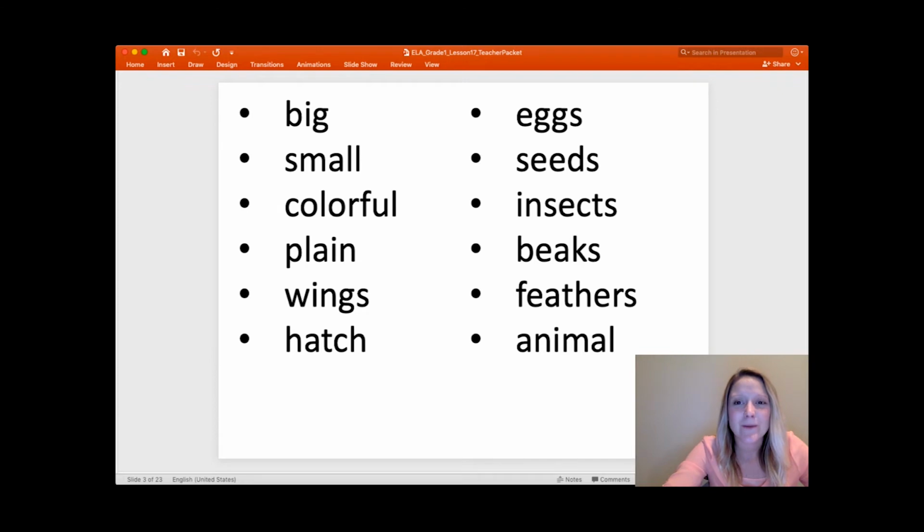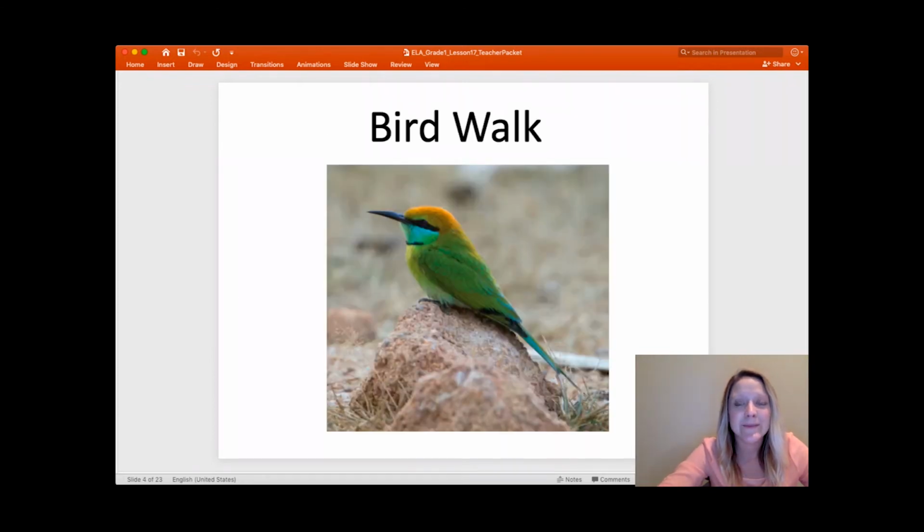So let's start by listening to our poem. It is called A Bird Walk by Rihanna Patterson. Now today, as I read my poem, I want you to help me out with my reading. I'm going to read it, and then when I point to you, boys and girls, I want you to say it with me, and I want you to read it to me. See if you can copy me. Here we go. This is called choral reading or echo reading. I read and you read.